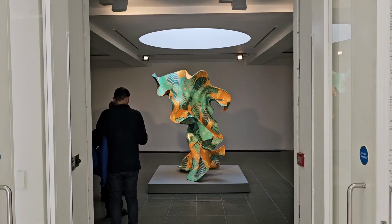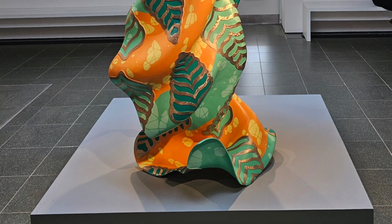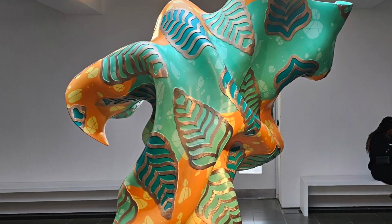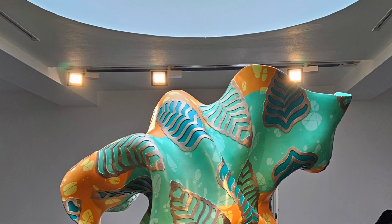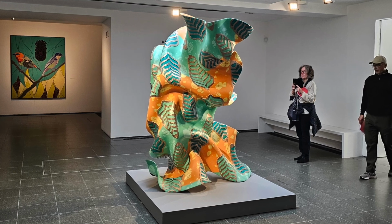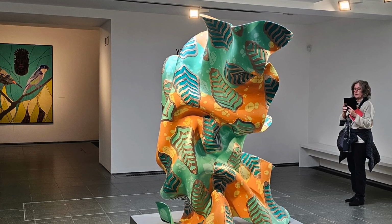Wind sculpture in bronze 4 captures a billowing cloth, hand painted in turquoise, yellow and orange Dutch wax pattern. Dutch wax pattern is an ongoing and recurring motif for a lot of Shonibare's work. And he was particularly intrigued about it because it was an Indonesian-inspired African print that was actually produced in Holland and then exported back to West Africa, where it's now seen as quintessentially West African.